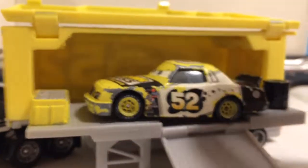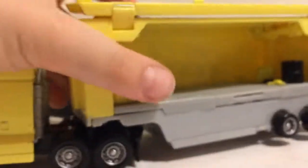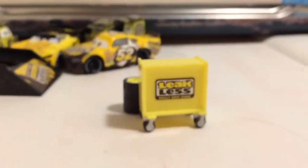Let's try driving Claude Scruggs up it. There he is. I'm just gonna look inside the thing. Looks very nice. There. Tires. Air compressor. I'm gonna load it up. Put it in. There, we actually got it set up. Ready to go. We're just gonna take a quick look at the toolbox. There it is. Not too big, just hollow inside.